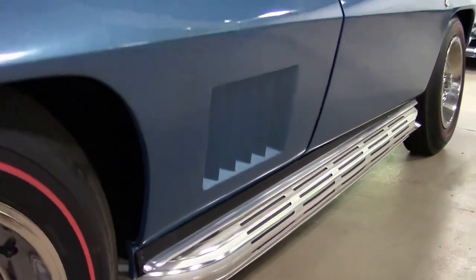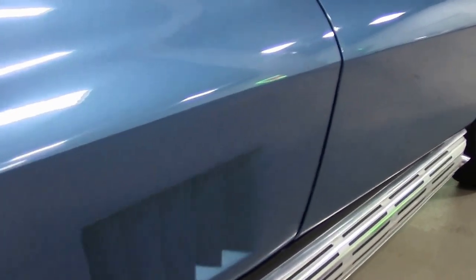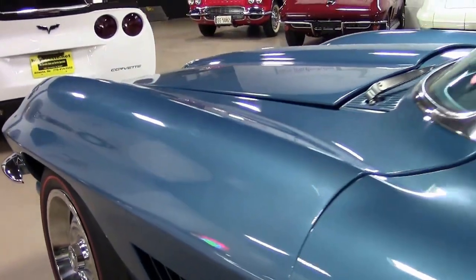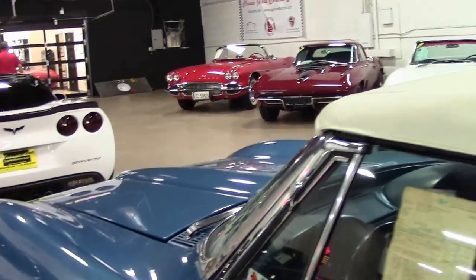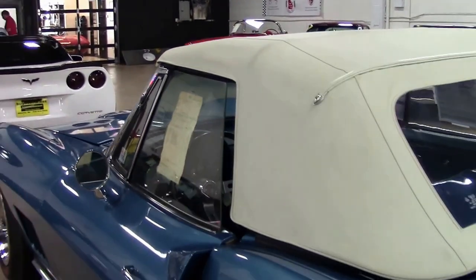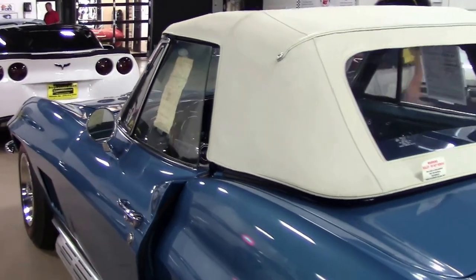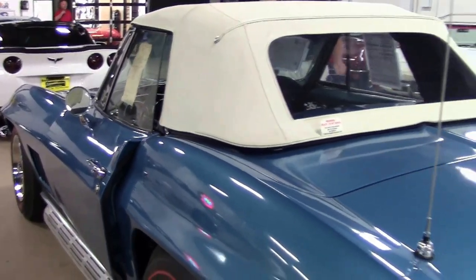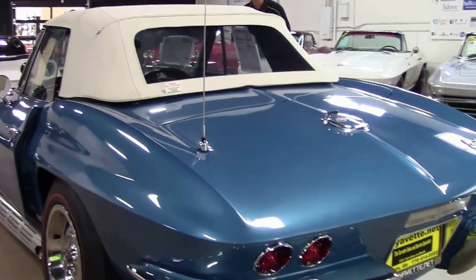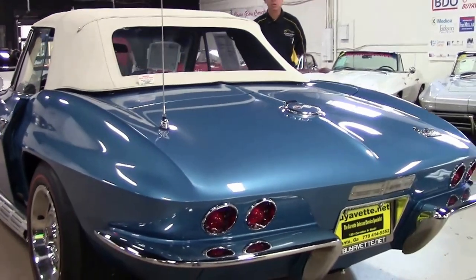Let's walk around and check out this car. Notice the bands and caps, redline tires, very original and true to the car. This is an original side pipe car, truly original from the factory. And this car comes with a 2-year warranty, free, good anywhere in America. As you can see, paint is in very good condition.